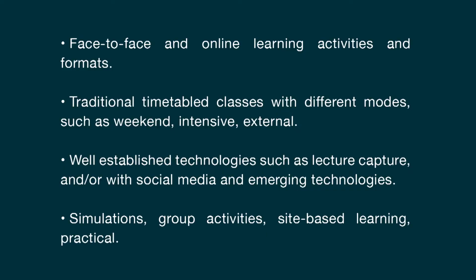A blend might include face-to-face and online learning activities and formats, traditional timetable classes with different modes such as weekend, intensive and external, well established technologies such as lecture capture and or with social media and emerging technology. The final one, simulations, group activity, site based learning and practical.